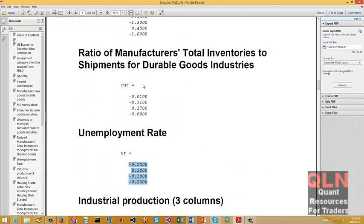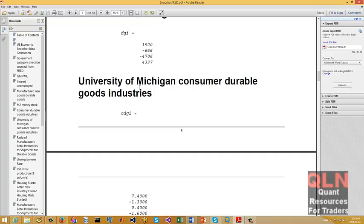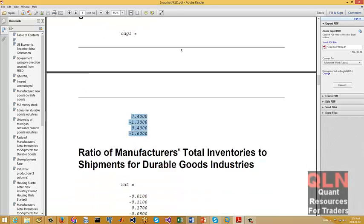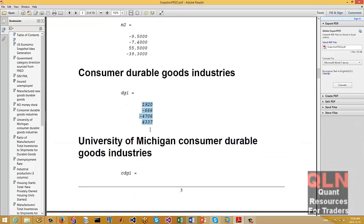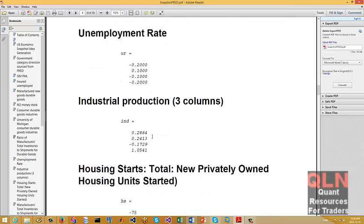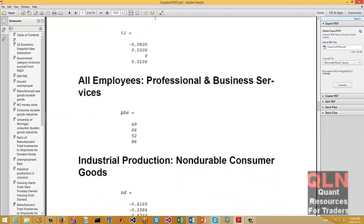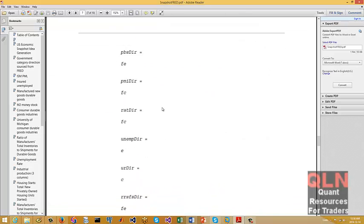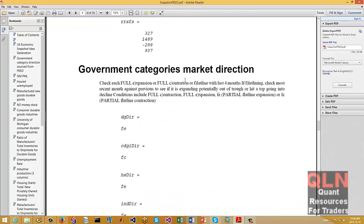This is a good choppy one. Well, not really. Bad example. Here's a good one. You got 2 months of negative, 2 months of positive. Before I forget, these are differentiated. Some of them, actually no, they seem to be raw data. All right, so back to my code.